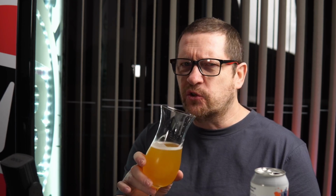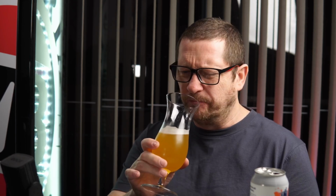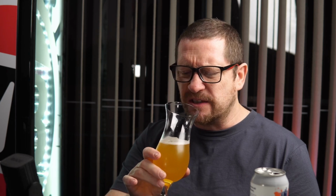Banana, cloves. Not the bubblegum that you get with some. Some of them have a bubblegum flavour as well, but tang. It's smooth but tangy. Ooh, fresh.